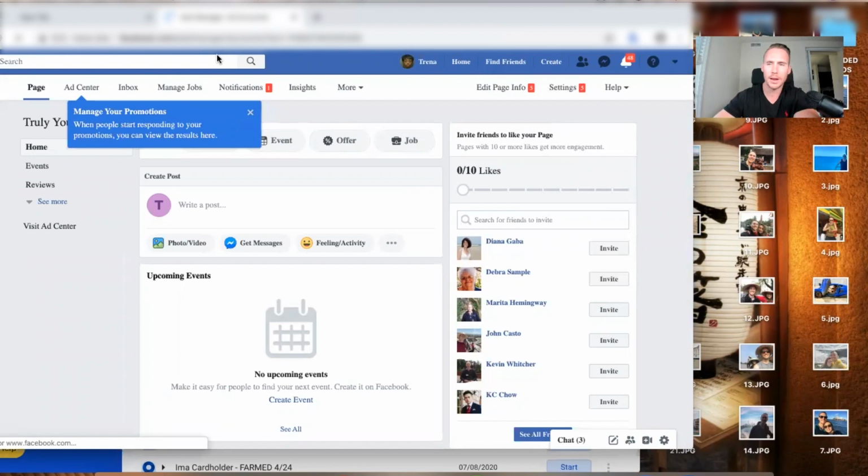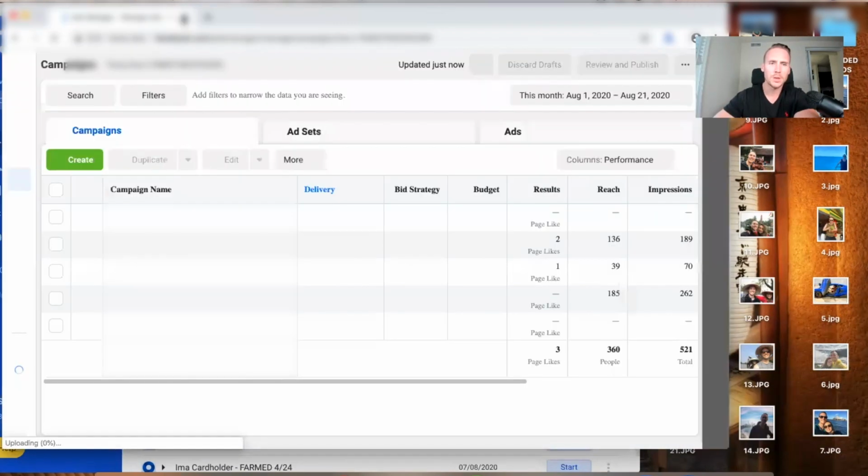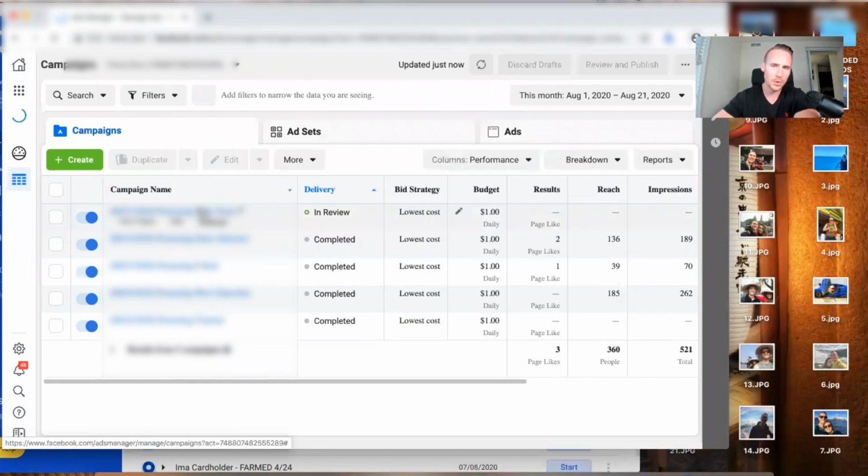We'll just go in here right now. I've already made this ad account, so it should be pretty easy. Okay, so there's my new page. Obviously all these are blurred, so you can't see all my page names. Sorry guys, not really though.